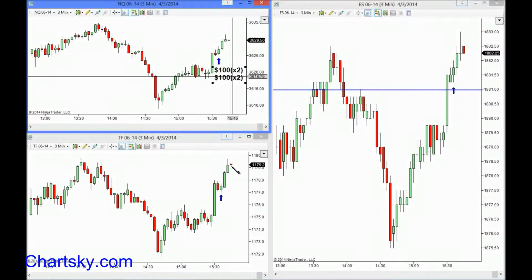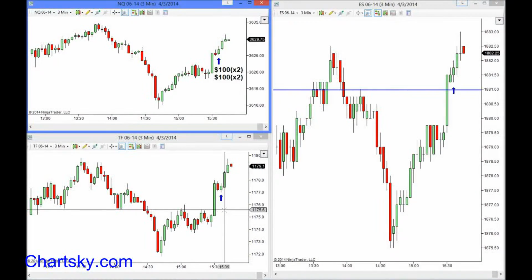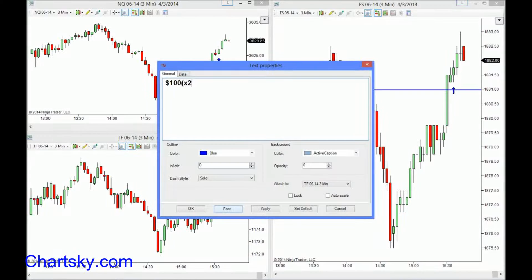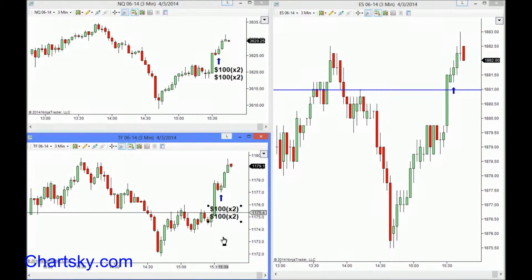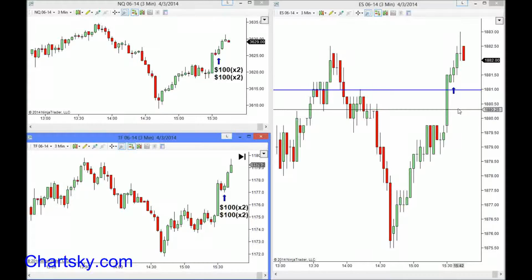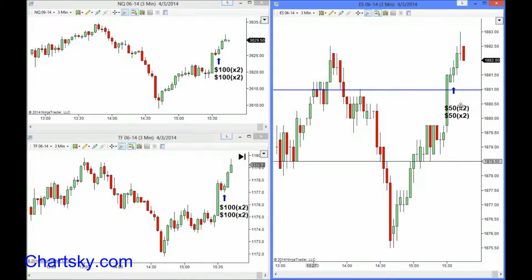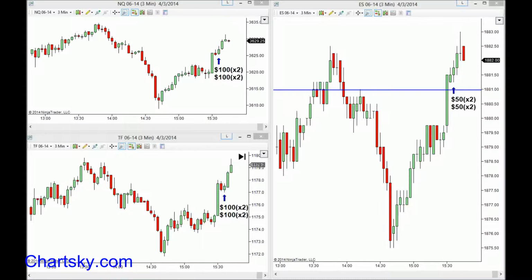No reason to be greedy. We'll take the money off the table that's offered in the markets. Oops, I don't want that. And here comes that S&P back. It looked like it was weakening. And there, in the late session trades, was the entire daily profit target plus.